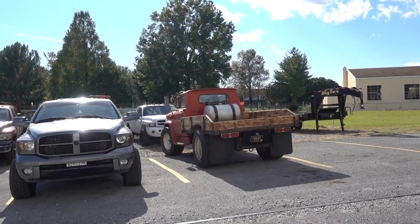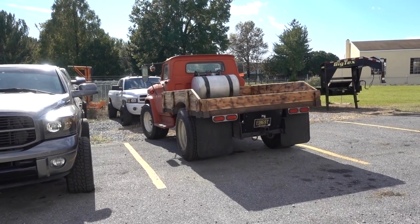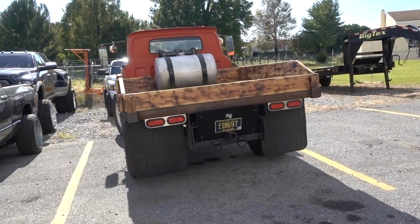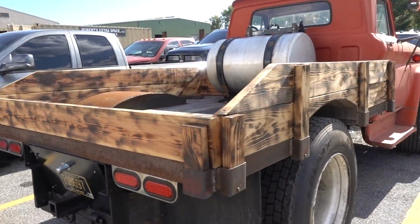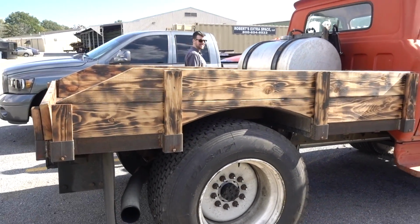So, what doesn't suck is John's. Can you even call this a rat rod? I guess. So is this thing fully registered and all that? It's perfectly legal.